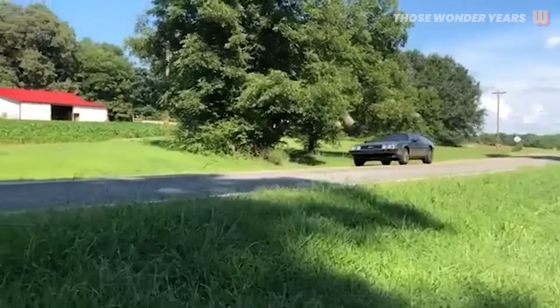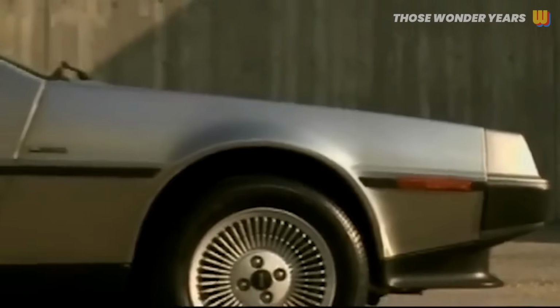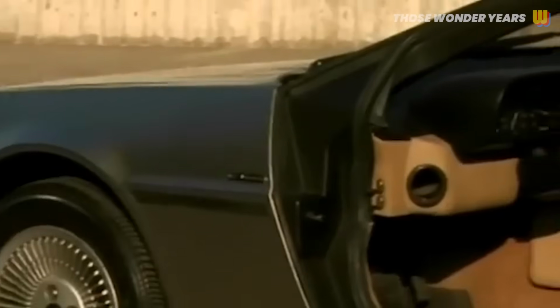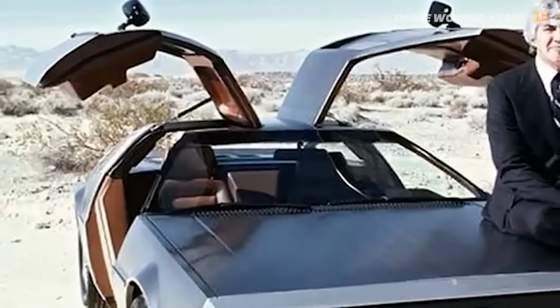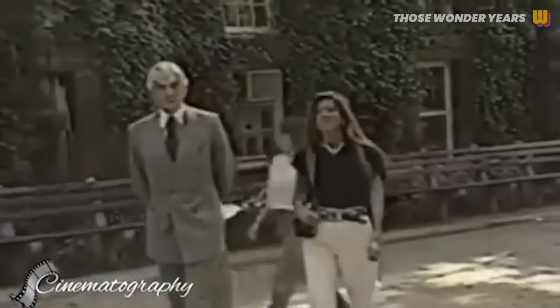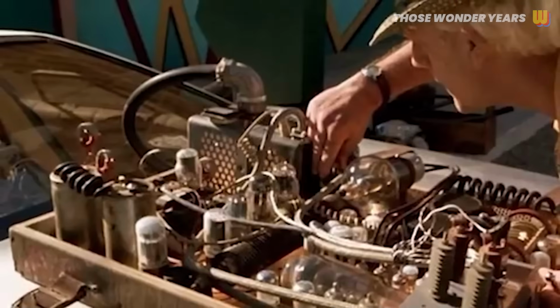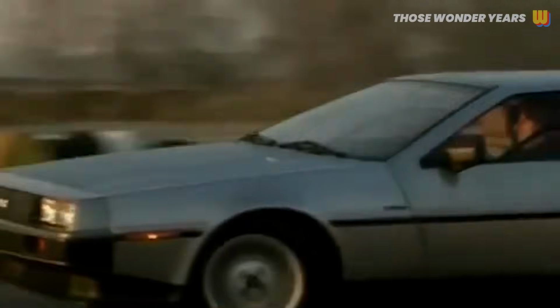Powered by a modest 130 horsepower V6 engine, the DMC-12 couldn't keep up with its sportier rivals. The heavy steering made it a handful to drive, and the interior quality left much to be desired. John DeLorean's legal troubles only added to the car's woes, tarnishing its reputation and leading to the end of production after just 2 years. But the DeLorean story didn't end there. In 1985, it gained a new lease on life thanks to a starring role in the blockbuster film Back to the Future. As Doc Brown's time machine of choice, the DMC-12 became an instant icon, cementing its place in pop culture history.